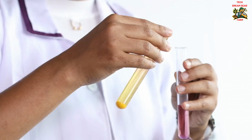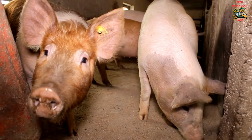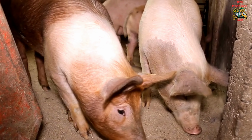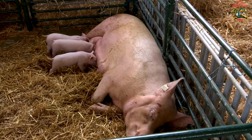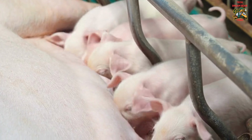What to do? If you suspect avian influenza, immediately isolate the affected birds and notify veterinary authorities. An outbreak may require depopulation of affected flocks and thorough cleaning and disinfection of equipment and housing.